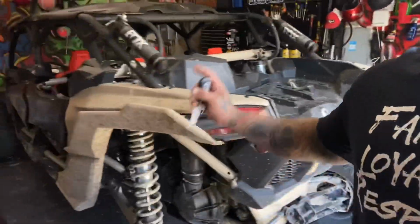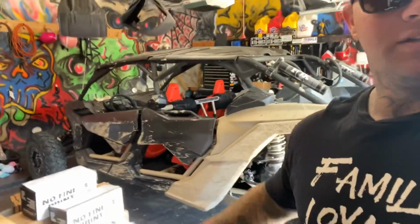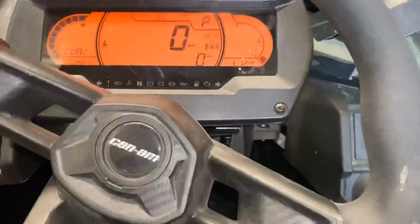But this is a new thing for me. And I gotta tell you, out of all the cars I've built, this is probably the funnest thing out of the box I've ever had. So let's get her going.